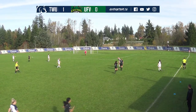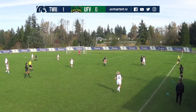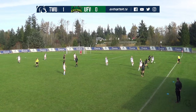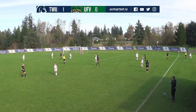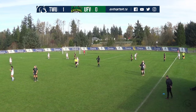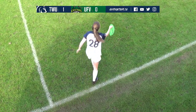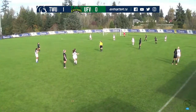Vance there getting tied up with Katie Fisher. It's going to be another kick in here for the Cascades. Another sub coming up here for Trinity Western. See when they get a chance to do it. It's the first year Jane McKinnon coming in for the Spartans. That's number 28 in white.